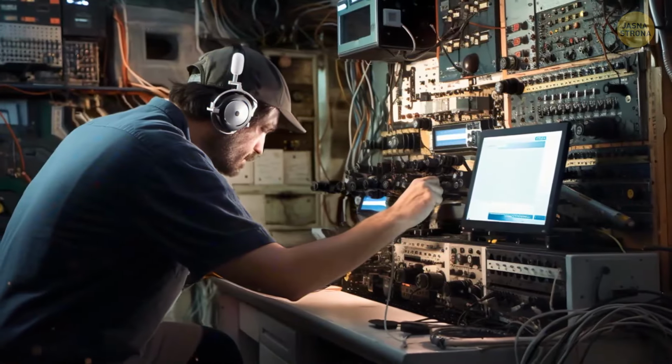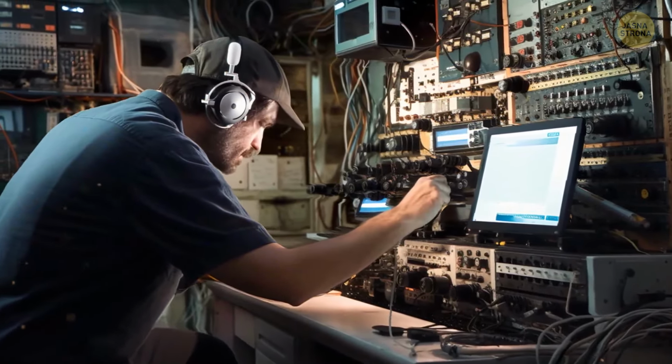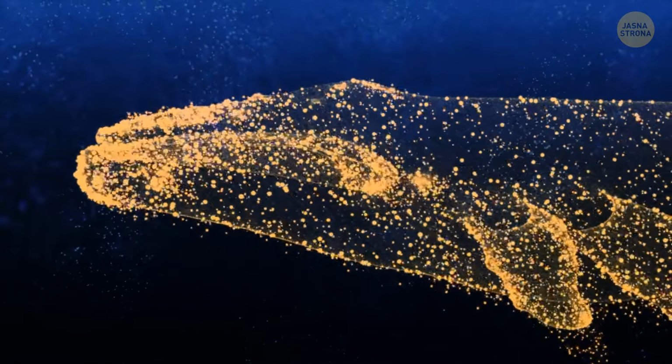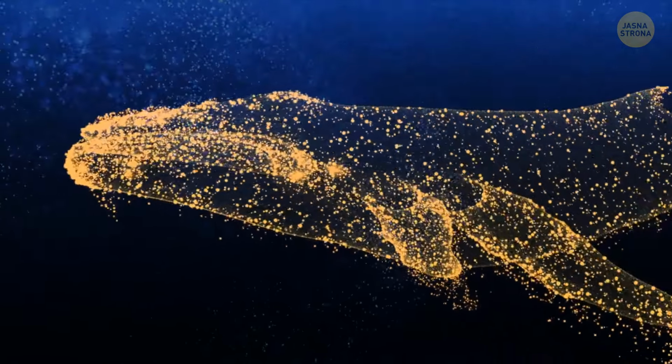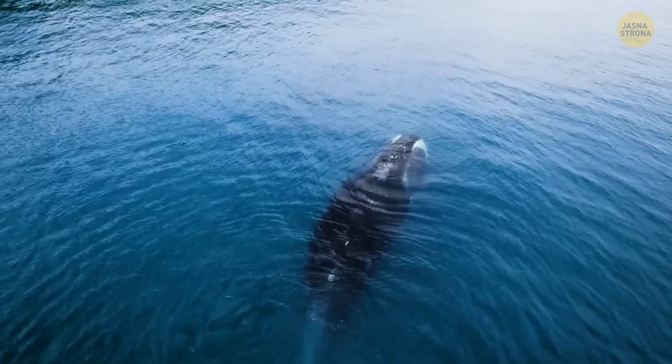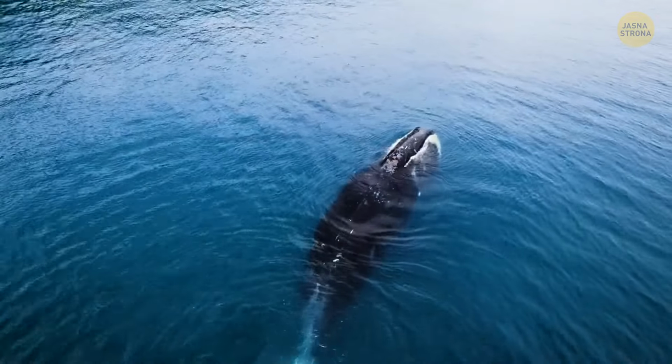Interestingly, scientists have been listening to the world's loneliest whale for decades, but haven't managed to figure out its precise location. Nobody knows whether the mammal is male or female, what species it is, or if the animal is still alive. After all, for the last time, its call was recorded in 2004.